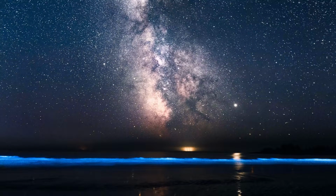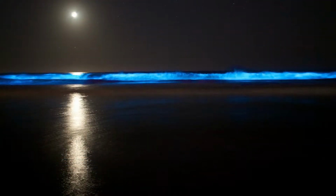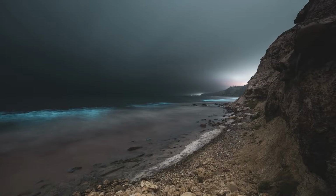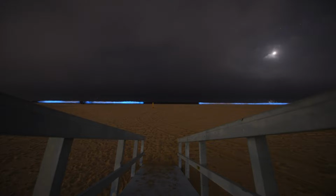Some creatures, such as the minute dinoflagellate plankton, can make their own luciferin. These tiny creatures, for instance, are responsible for bioluminescence, which you may have witnessed while nighttime scuba diving, kayaking, or watching sparkling waves crash on a beach. When disturbed, they appear as dazzling twinkles in the sand and water.